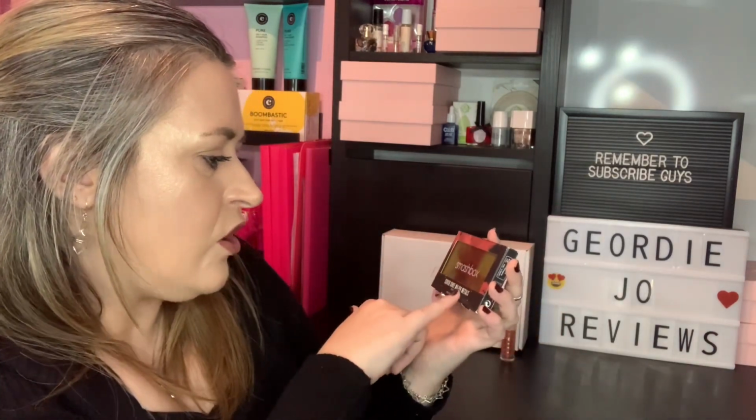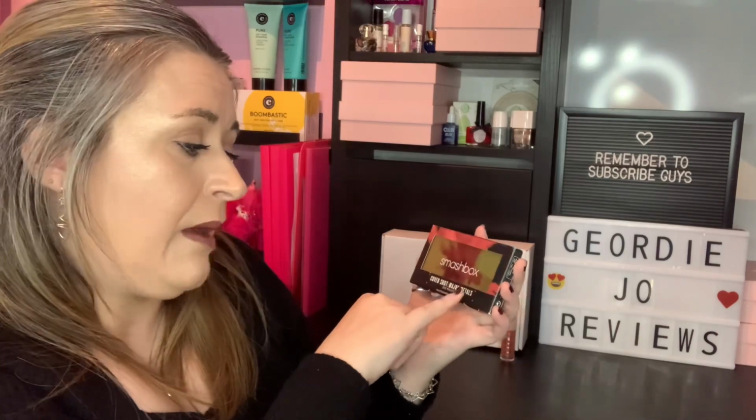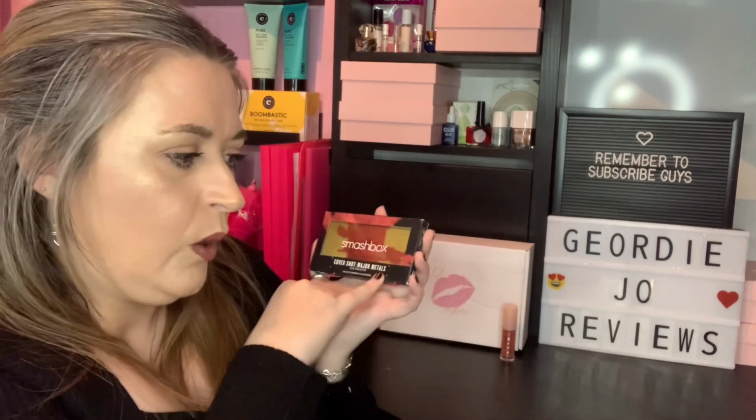Awesome. Right guys, and the next thing I have received is this. It is by the brand Smashbox, and it is a cover shot palette. The retail price for this is £25. It just says here, cover shot, Major Metals is the one I've got. Ooh, and it says here, each cover shot eyeshadow palette has a curated mix of colours, formulas and finishes so you can nail the latest trends and create your own looks.